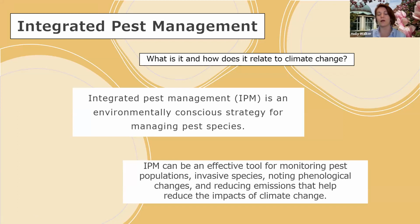And you guys are going to hear a variety of different definitions. Integrated pest management is a broad concept in many ways, but I always like to start out with this one in particular, which is that integrated pest management is an environmentally conscious strategy for managing pest species. And it really gets to the heart of the idea that we need to be protecting the environment with the ways in which we manage our landscapes and our institutions.